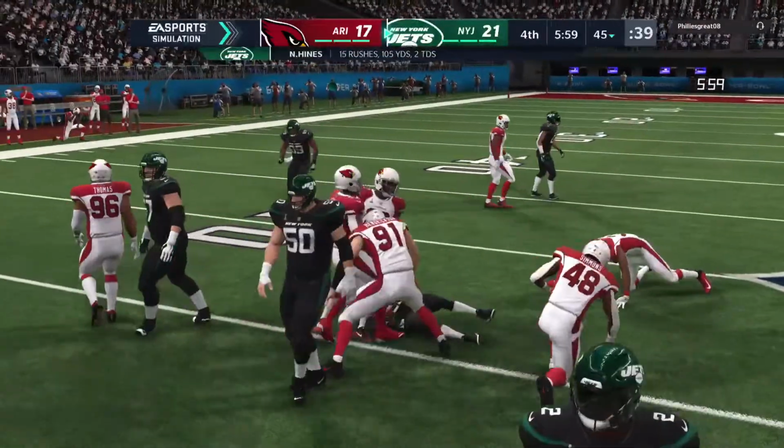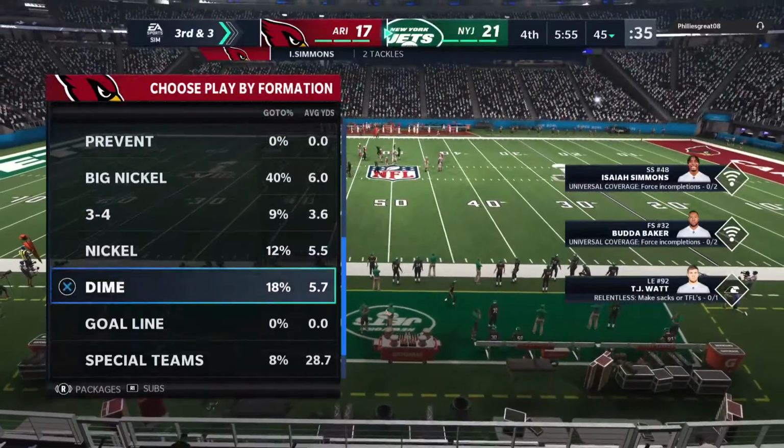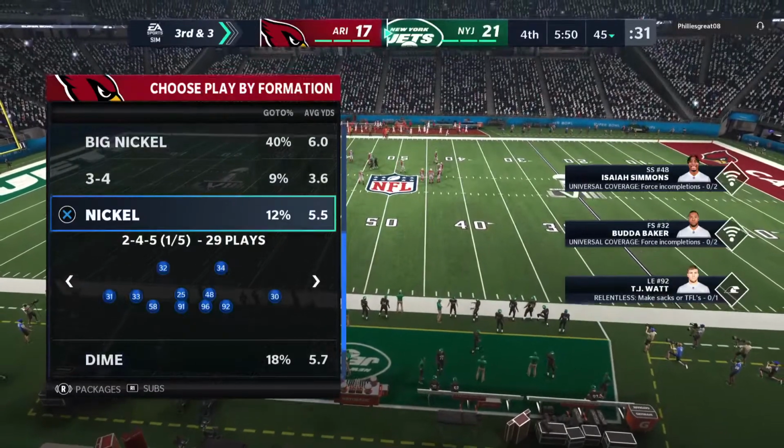Do they have to use timeouts? What are they going to do to stop you? You're taking charge. That's what you want. Straight ahead, positive gain. Just keep that clock ticking. 3rd and 3.